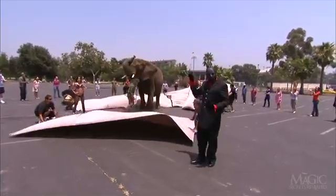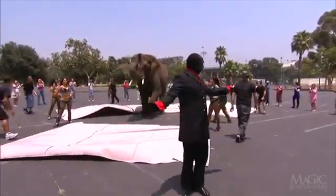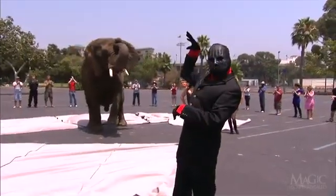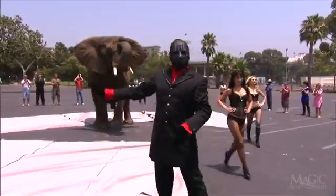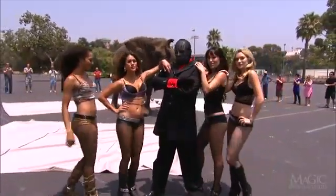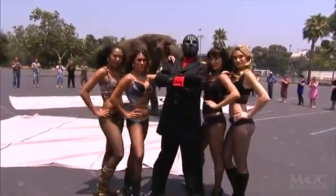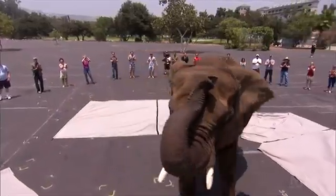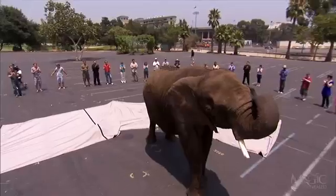What do you know? A 5-ton elephant. Where did he come from? He was definitely not on the witness list. The girls are impressed. Maybe the masked magician can do real magic after all. An elephant appears in broad daylight while surrounded by witnesses. Truly amazing.